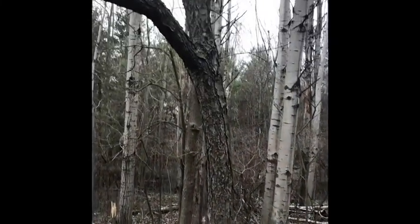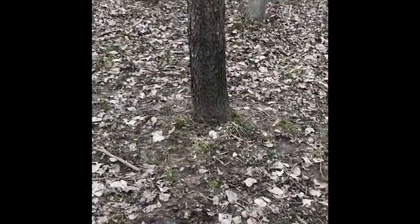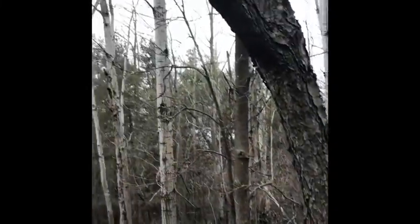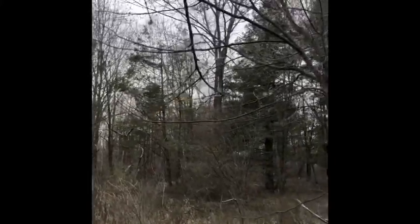Here we are again at our friend Prunus, the black cherry tree. You can see it's getting a little greener around the base. There's the bark. There's the branch. Let's take a look at those little leaflets. And they are progressing even though it's been cold.